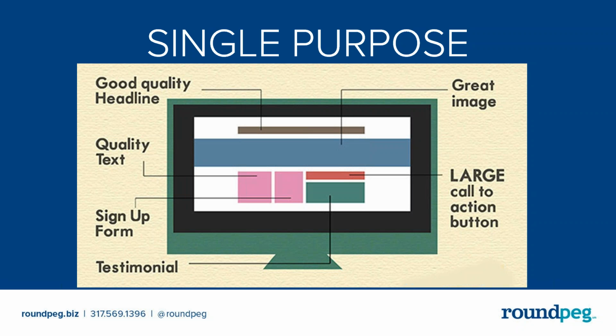You want to have a great headline that really pulls them in and speaks to their pain. You can't do that if you're not laser focused on a specific problem for a specific audience. You want to have a compelling image. Your call to action button needs to be big and kind of in their face. You want to have a little bit of text that sells it. Maybe a testimonial and then a sign-up form.